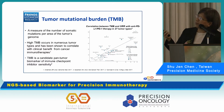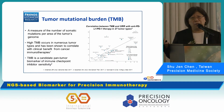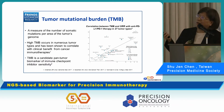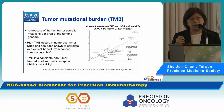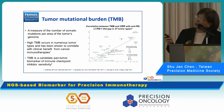Through the documentation of the response rate of those checkpoint inhibitor blockades, we also observed that tumors which have higher tumor mutation burden tend to respond better to PD-1 or PD-L1 blockade. This fits quite perfectly with the concept that when the tumor has more tumor antigen or more mutation, it tends to have more chance to elicit an immune response. And if you can take away the suppressor, then the immune system can work to fight the cancer.